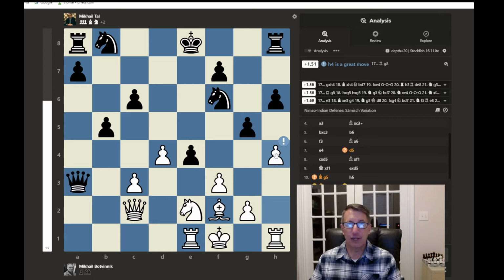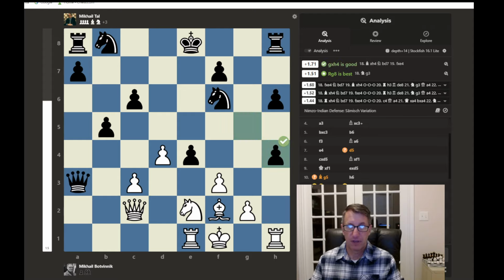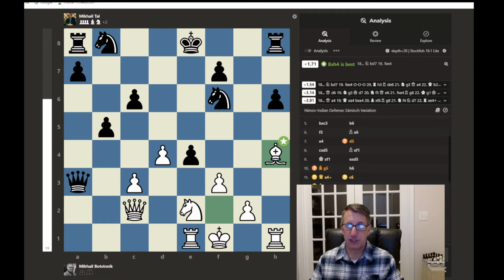Because the threat here is to capture this pawn, and then this pawn cannot recapture, or else the rook would grab the opponent's rook. So, Tal captures first to avoid that trap, and then the bishop recaptures, attacking the unprotected knight.